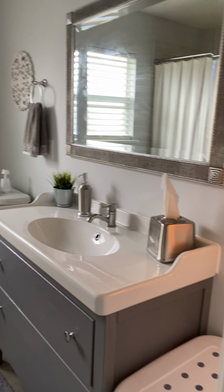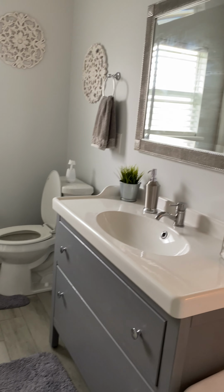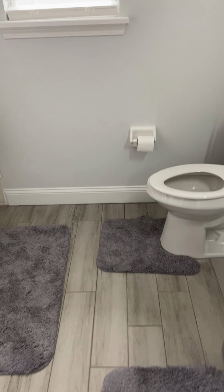Continuing down, your first full bathroom. You have a solid surface countertop. Updated vanity. Framed mirror. Updated light fixture. You have a shower and tub combo with tile surrounding it. And you have a bifold door for your linen closet. Again, all tile.